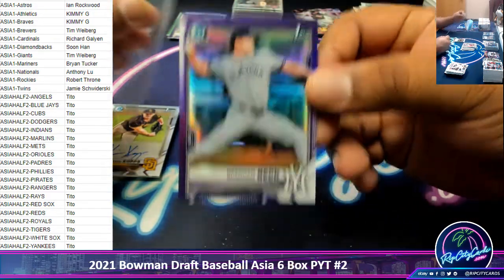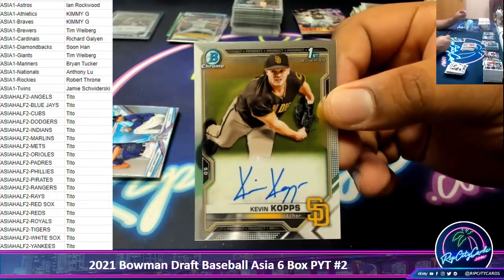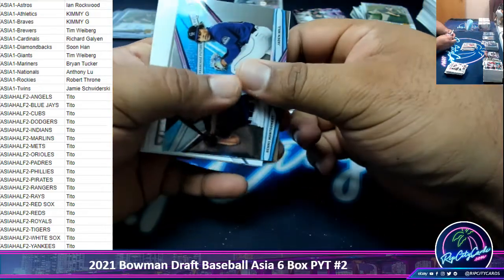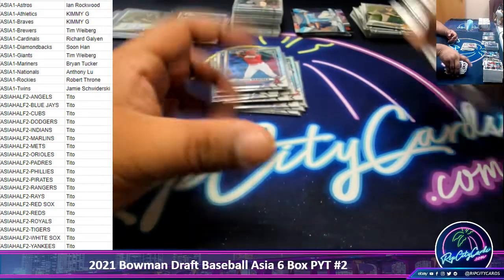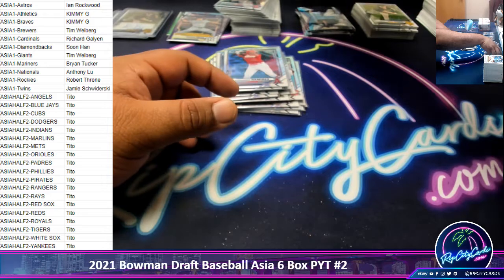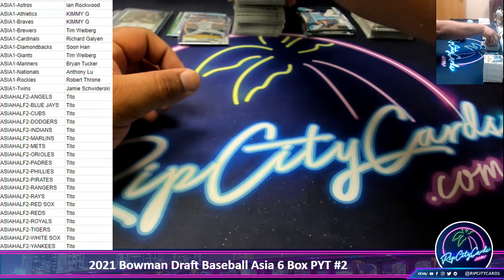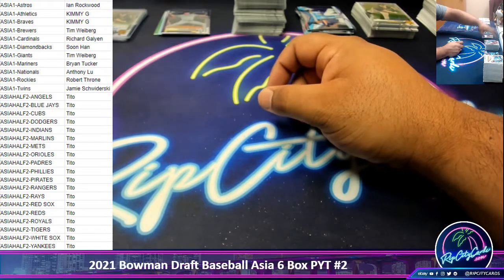Nice. We got Brendan Beck numbered to 250 Yankees, followed by an autograph for the Padres, Kevin Cups. Another hit for Tito. Where's the paper? Boom. Make a little space. All right, box four.